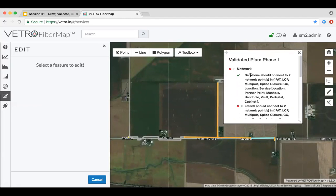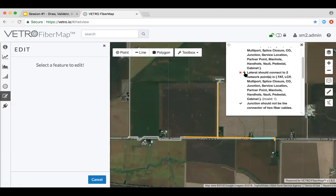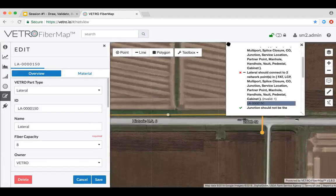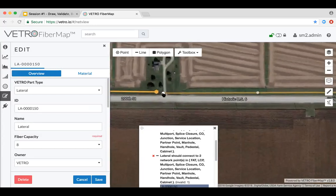So if we expand here, we can see that this rule about laterals, that it should be connected to 2 points, has not been fulfilled. So we can expand using the plus icon, and this link will bring us right to the erroneous cable, which we know was not connected here. So we'll click and drag that over and save.